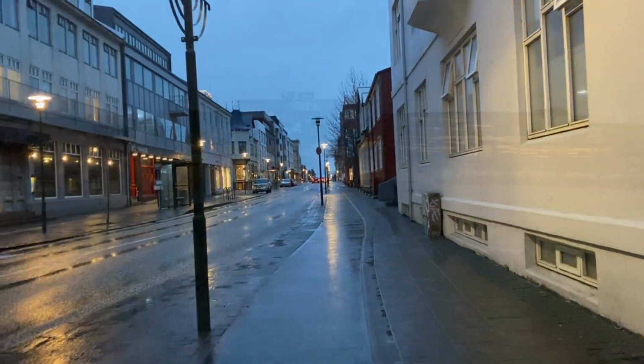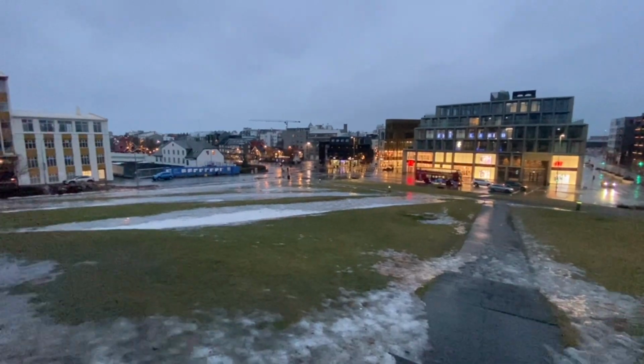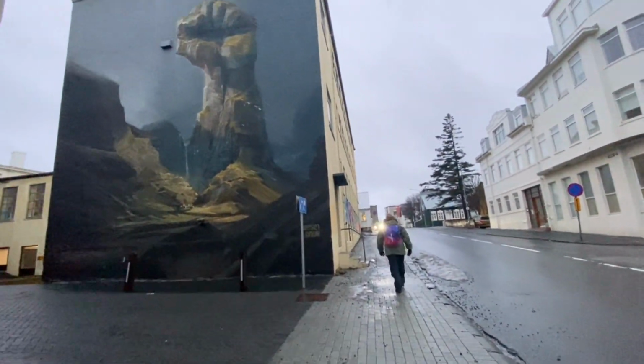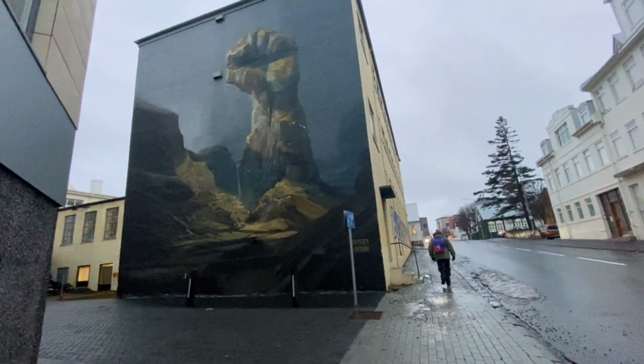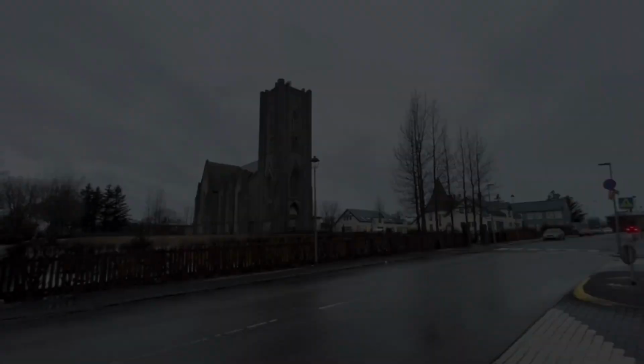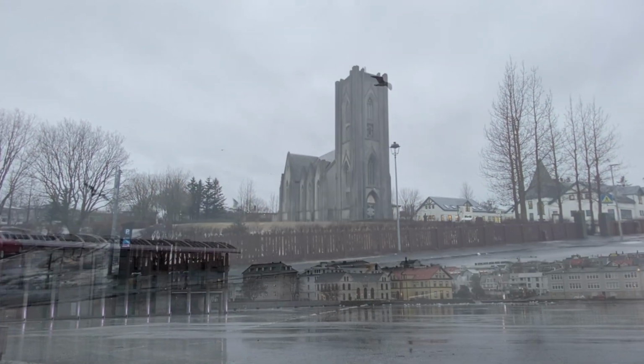We set out at sunrise, heading into the city centre. We headed away from the harbour up towards the magnificent Roman Catholic Cathedral before dropping down again to Lake Tjornin.